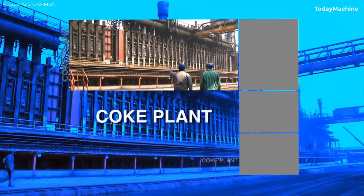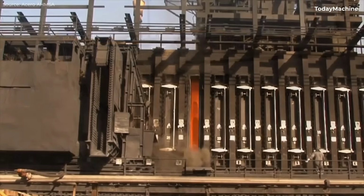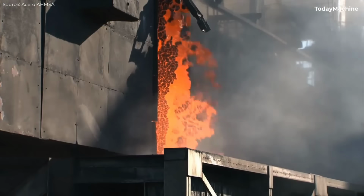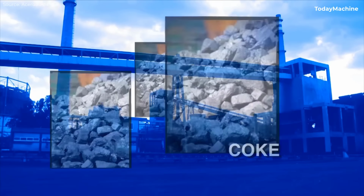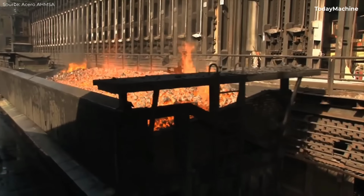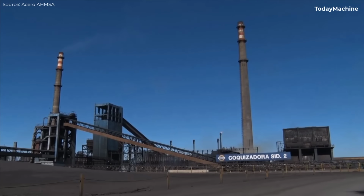Coal processing. Metallurgical coal, transported by rail from the Carboniferous region of Coahuila, is treated in vertical ovens lined with refractory brick. Through an 18-hour baking process, the coal is transformed into coke, the basic fuel for blast furnaces that produce pig iron. This coking process also produces valuable byproducts like coke oven gas, which is used in later stages of steelmaking.